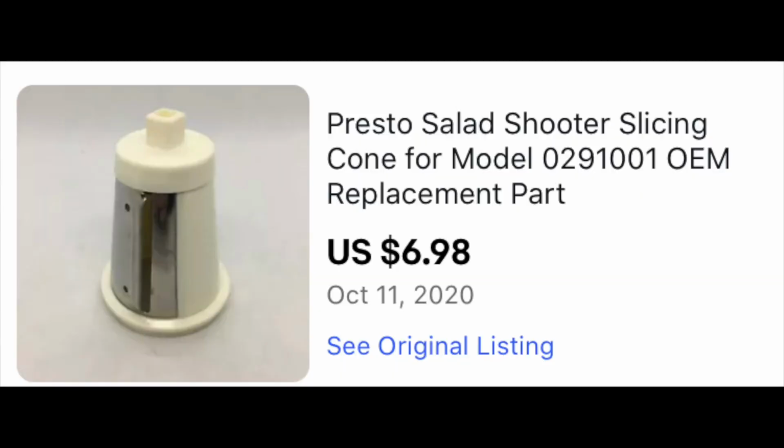This one is another one of the little slicing cones, $6.98, free shipping. But again, we're parting this thing out, so we're going to end up making 25 or 30 bucks off of this salad shooter by selling individual parts, and it's ridiculously easy to ship.